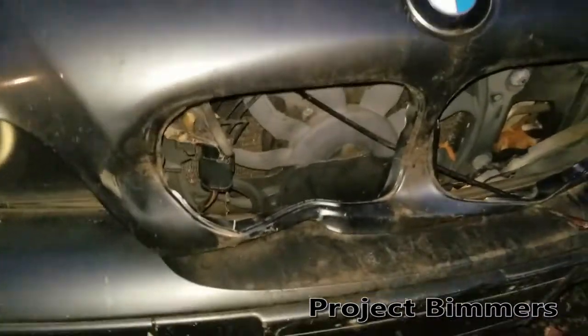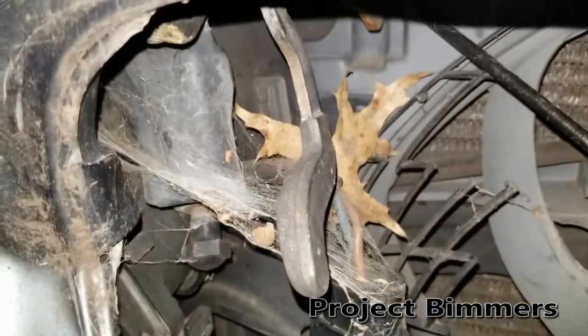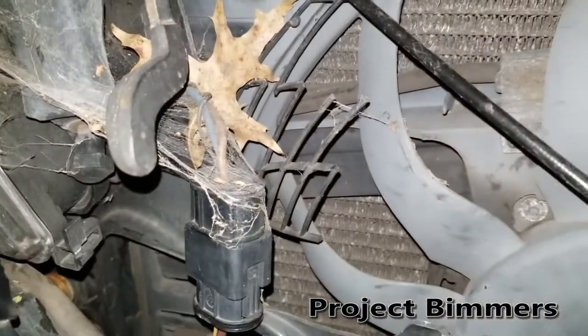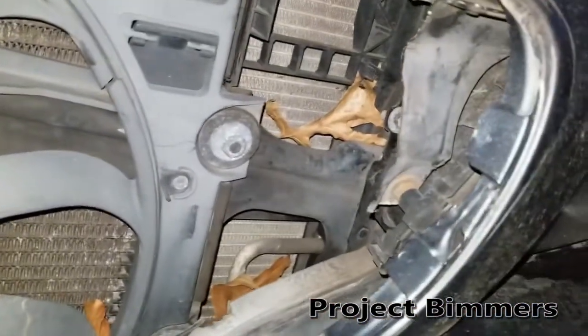She got hit in the front, so all this is damaged. I think there was a spider living in this. Maybe that spider web and stuff. But yeah, this is pretty much what we deal with when we do a rescue. So this is how it looks now.